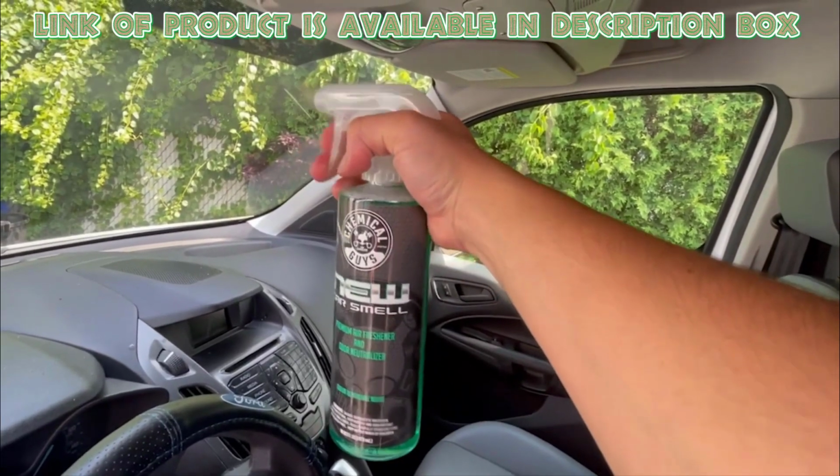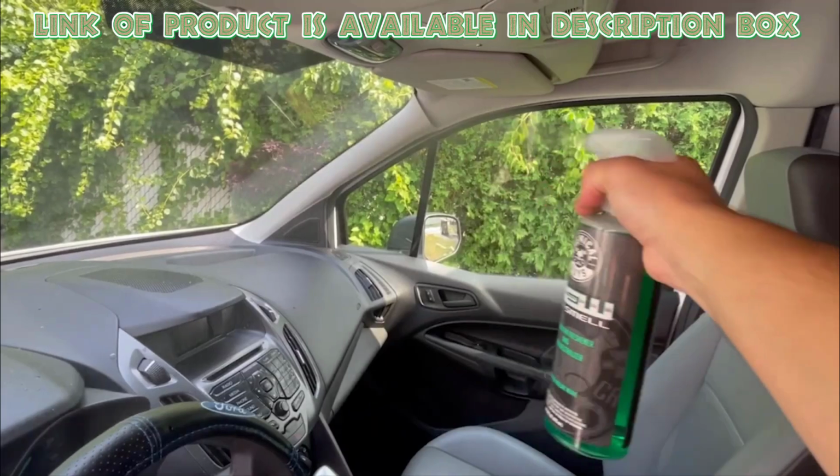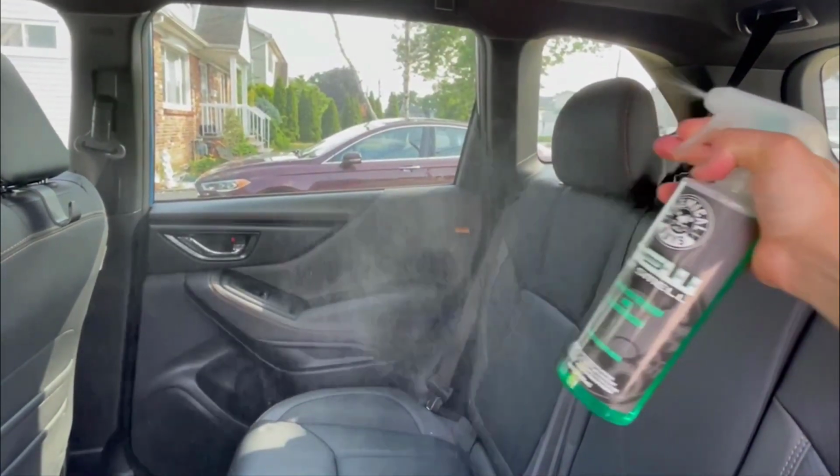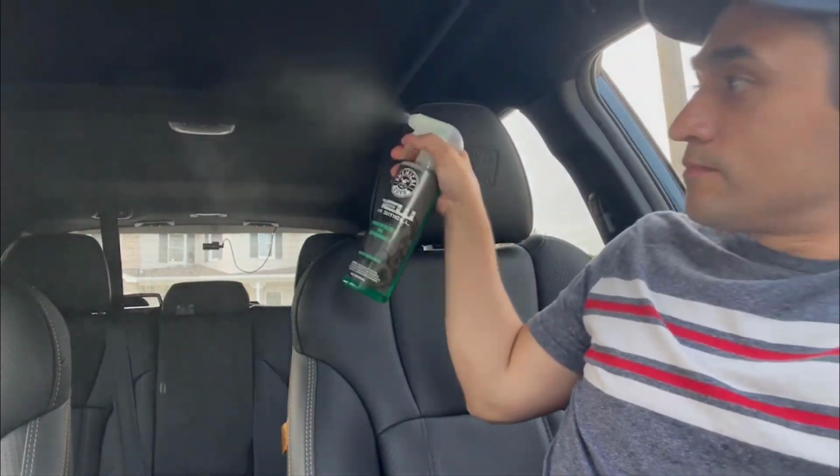There are many car sprays available that give a quick burst of fragrance. Spray a little on the seats or carpet, but don't overdo it. A few sprays go a long way.